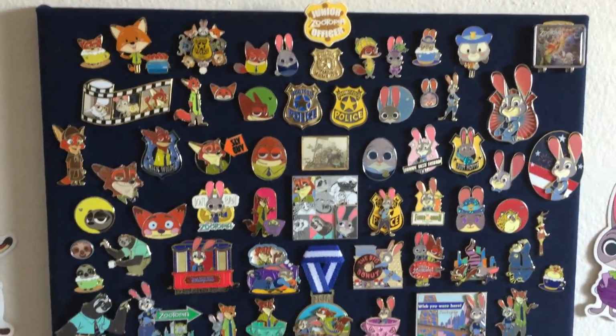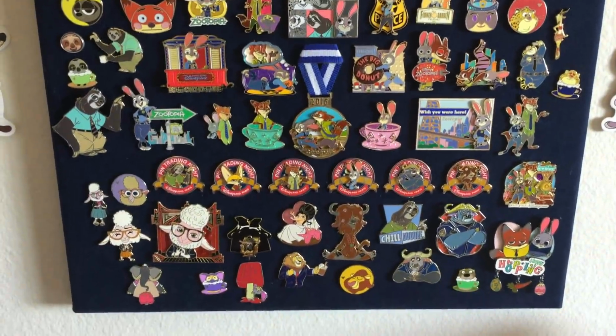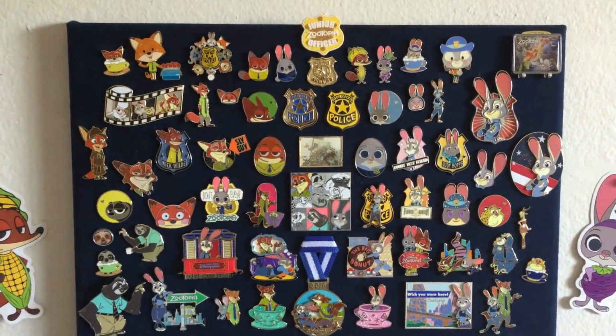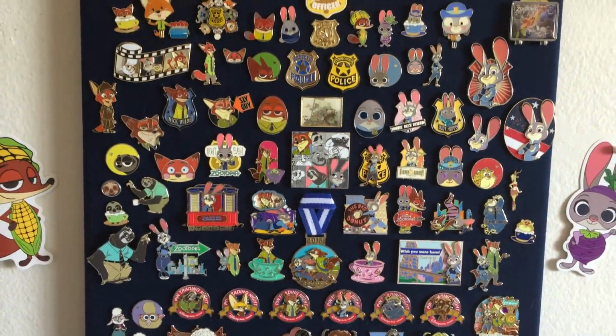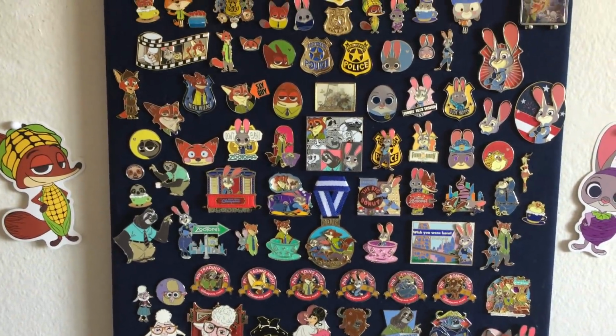We're going to start with my Zootopia pin board, since that is my largest Disney pin collection. I've been collecting Zootopia since about December 2016, and I'm already close to hitting capacity on this board, which is about a 3 times upgrade from what I had previously. But if you can't tell, I really love Zootopia.